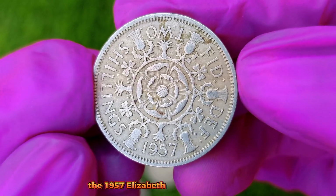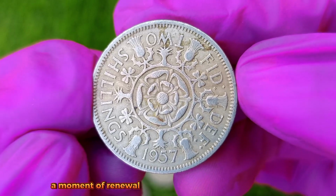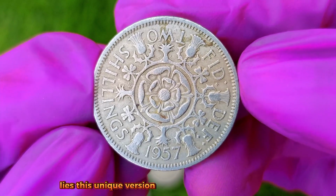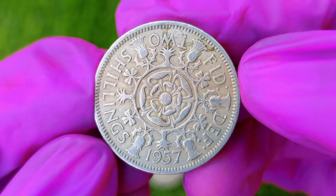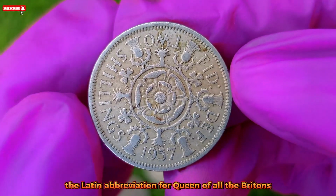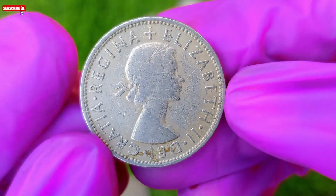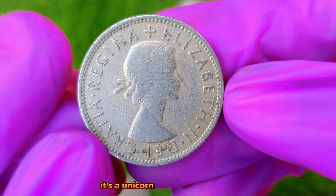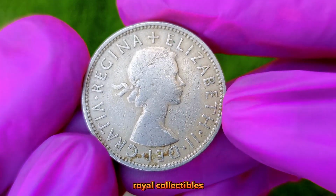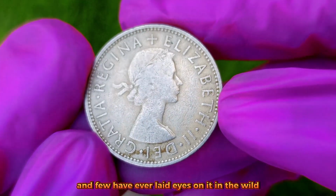The 1957 Elizabeth II shilling is part of a transitional era in British history, a moment of renewal, tradition, and subtle minting shifts. But within that shift lies this unique version that defies standard minting. The absence of Brit Omne, the Latin abbreviation for Queen of all the Britons, isn't just a deviation. It's a golden signal to collectors and connoisseurs that this isn't just a coin. It's a unicorn, rare beyond reason, and more valuable than even some of the most well-known royal collectibles. It's whispered about among elite numismatists, and few have ever laid eyes on it in the wild.